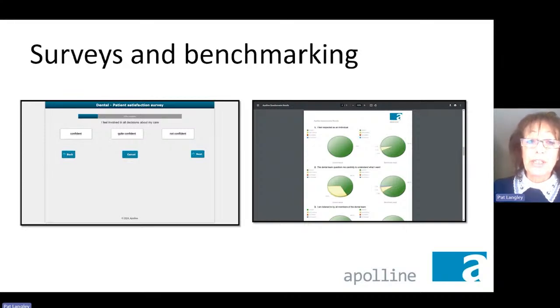This is the patient satisfaction survey that we use at Appline. As well as the questions being important, it's also important that you have the right choices. So on our surveys, patients are asked whether they're confident, quite confident, or not confident. So this is one of the questions on our survey. I feel involved in all decisions about my care. Now, the answer you really want is confident, because actually if the patients are only quite confident, that probably means they're really not very confident at all. And then all of these scores should be benchmarked against something, and ours are benchmarked against national averages.